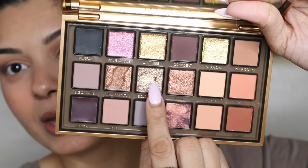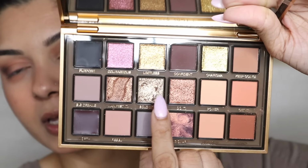So now let's go in with Bold Moves. It is so gorgeous. And guys, the texture of this eyeshadow is beautiful. It is buttery, it is smooth, it is pigmented. It has this beautiful, beautiful shine. You guys can see it is so stunning. So let's go ahead and apply.